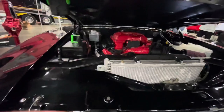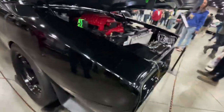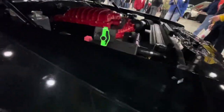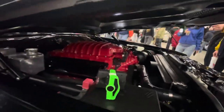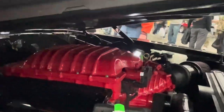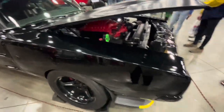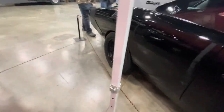There's no way that's a Hellcat, bro. Is that a Hellcat? No, I think it's a Demon. I can't tell. I don't know if you guys can see it or not. Let's zoom in. Oh, it's too dark. Camera can't pick up on it. Yeah, wow. I think it's a Demon motor. Yeah, it's a Demon. I knew it.